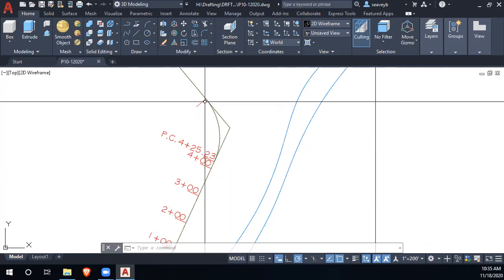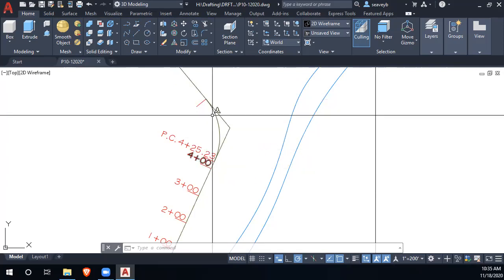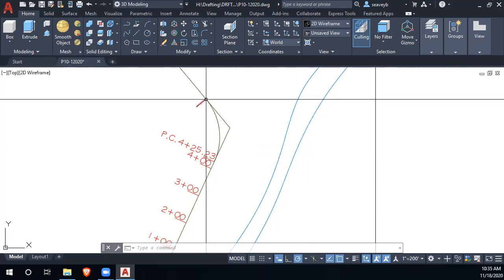Okay, what about along this curve? Like, what's up with that? How do we find out where the next full station is, right? So is 500 along this arc or not?